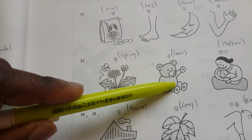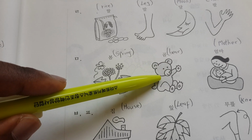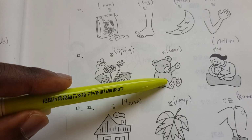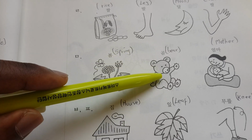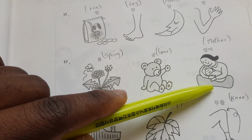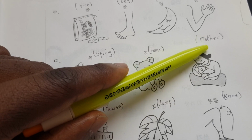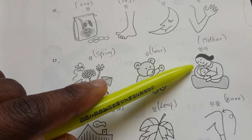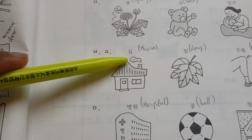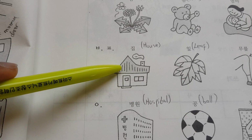Now this is 꿈. If you watch Korean music a lot, there's one popular music called Apa Kum, Oma Kum, Egi Kum. So this is what it means, Bie Kum. Now the next one is Oma, Mother. Okay. Jeep, house.